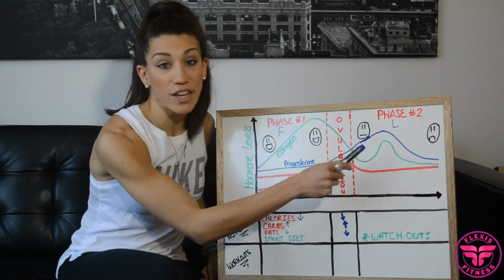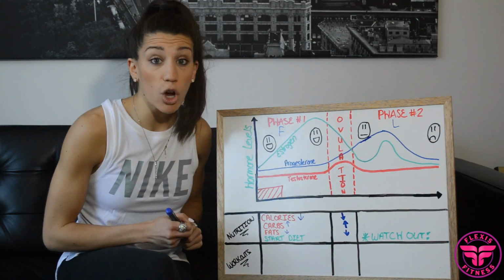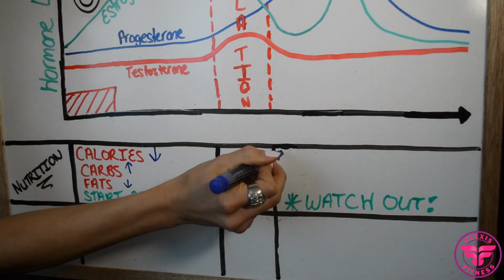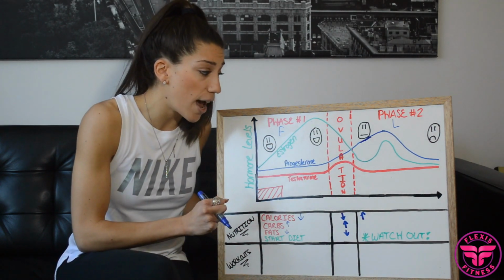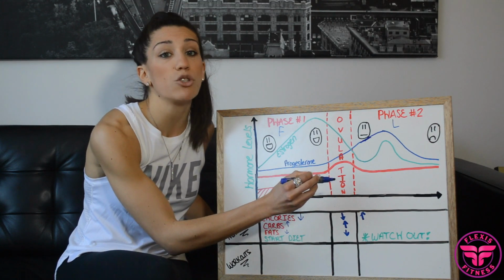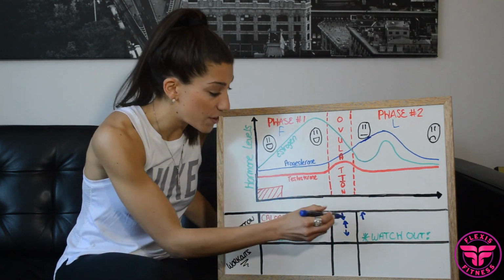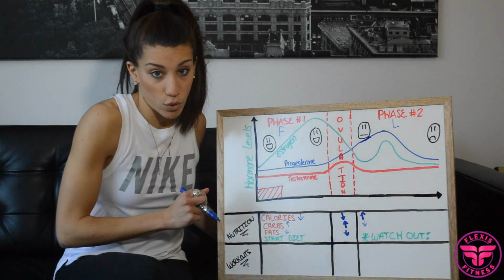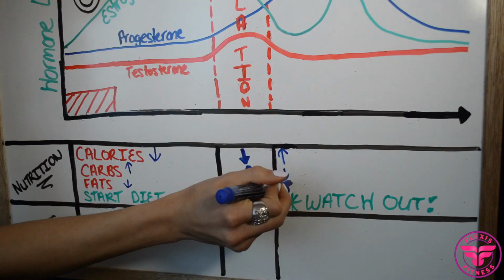As you enter the luteal phase, your progesterone levels increase. So your core temperature increases, which causes your metabolism to increase. So your body will require more calories during this part of the month, which is why you typically feel hungrier during this time. But your estrogen levels are decreasing. So what this means is you become more resistant to insulin. So you're not metabolizing carbs as efficiently. However, you start to use your fat storages more. So your fat utilization increases by up to 30%.